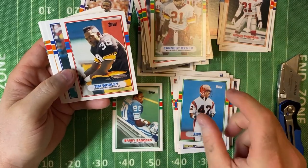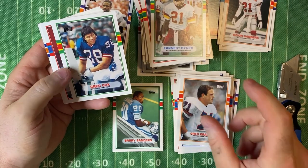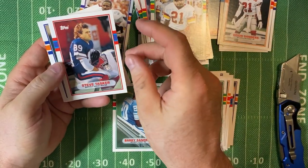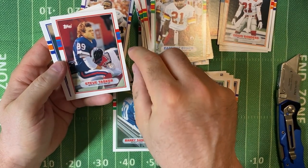Eric Ball, Tim Worley, Carl Zander, Greg Kragen, Greg Cox, Steve Tasker. There you go. This one's worth quite a bit as well. The ultimate special teamer.